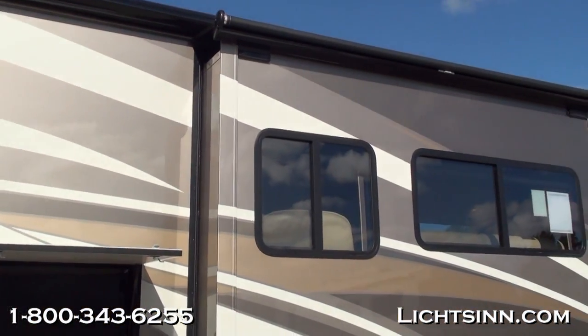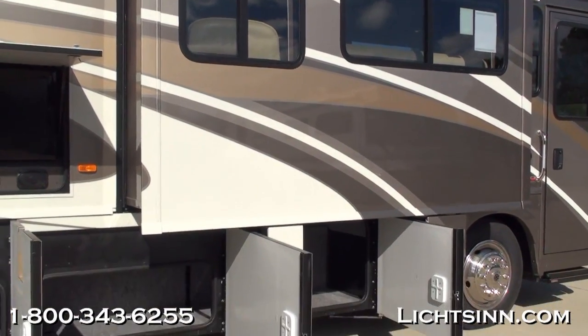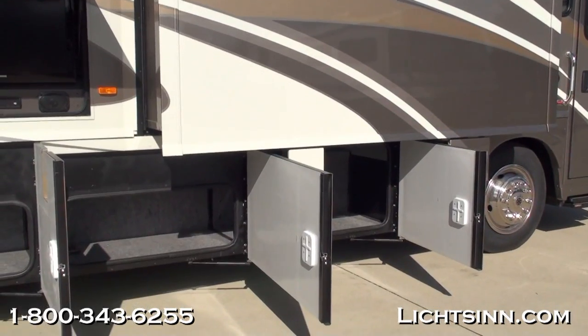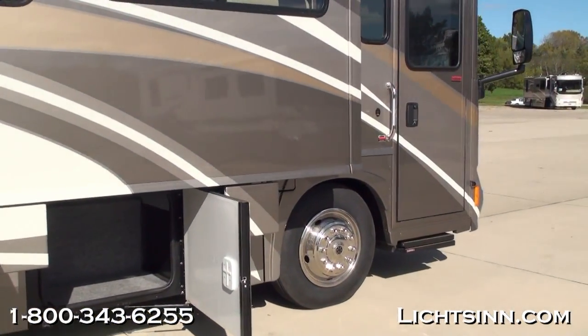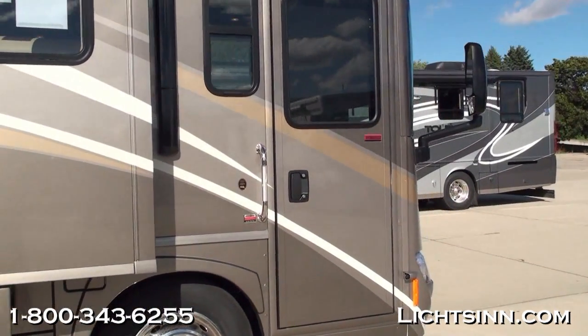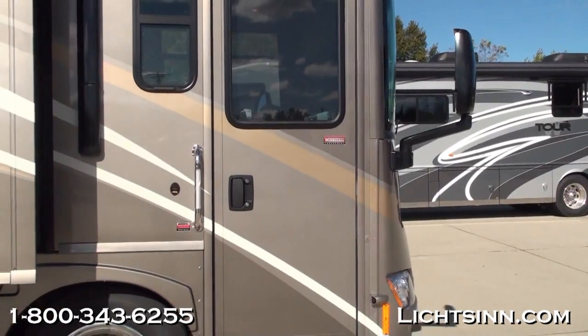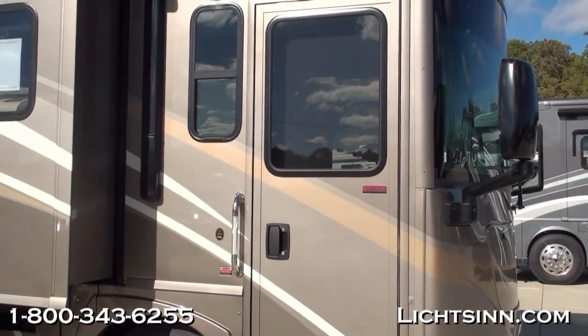Beautiful base coat, clear coat finish, handcrafted here in Forest City, called Taupe Pearl. Very neutral flowing lines, easy to care for, easy to cool the coach. 22.5-inch tires are also included. Side bus style mirrors as well as an electric entry step. Beautiful one-piece windshield with wonderful flowing lines. Now let's take a look inside.